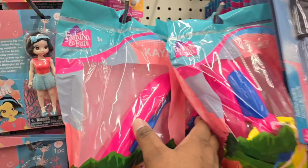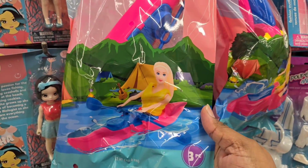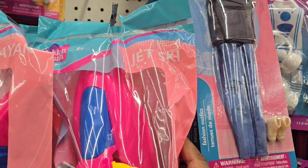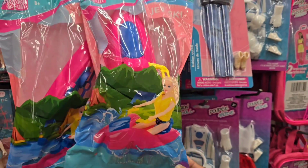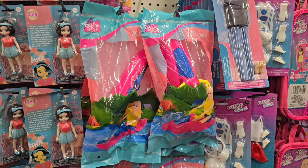Now, I always swing by the toys, and this time the little doll or fake Barbie furniture is showing up. Listen, Barbie's got a kayak, a jet ski. Barbie is just living her best life right now, isn't she? Oh my goodness. I've never seen those.